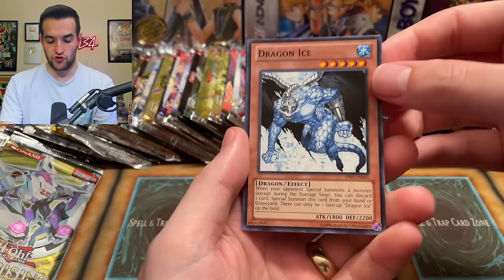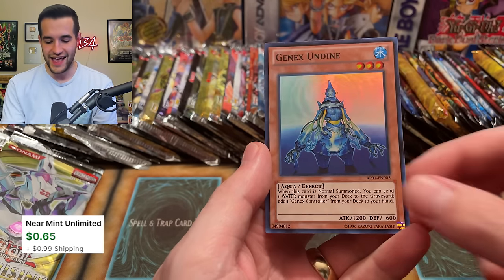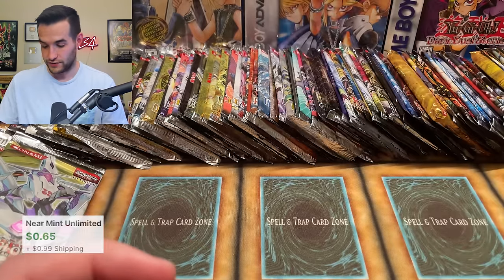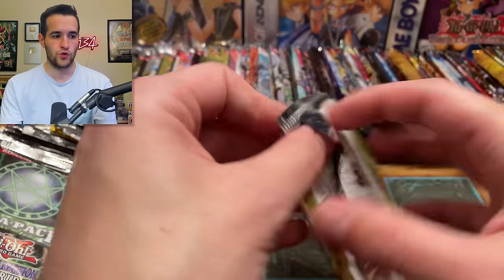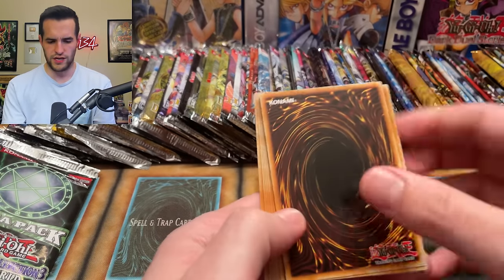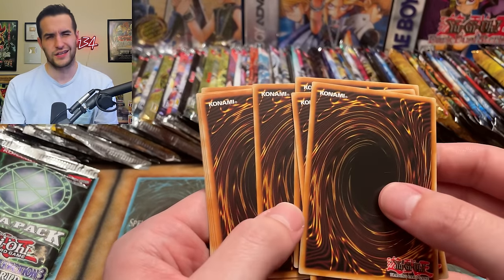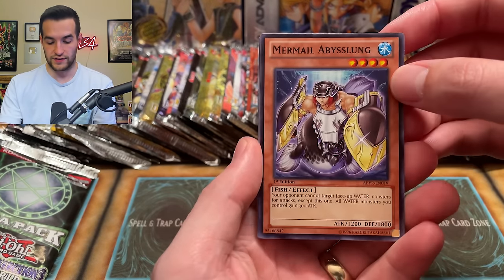We have Dragon Ice, Swift Scarecrow, and Gen X Undyne, which we have pulled many a time, actually. Kind of rhymes, actually. Pretty cool. Abyss Rising. Don't you worry, guys. We are going to keep grinding. We are going to pull something, right? Hopefully. Spam it in the comment. Not in the comment. It's not spam. I guess this is not a live stream, but put in the comments some luck, because we're going to need it for the rest of these packs.